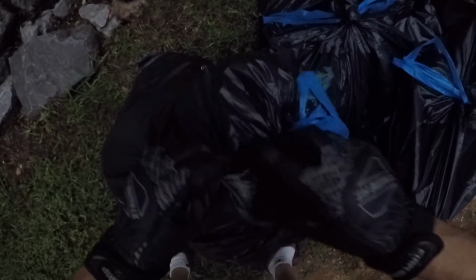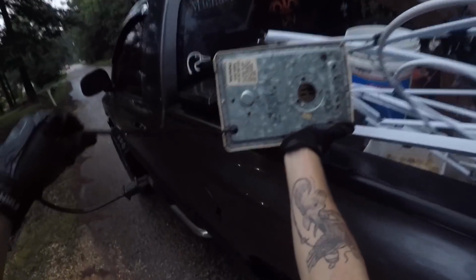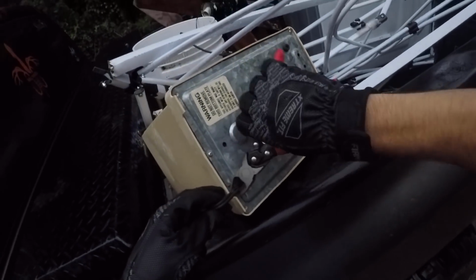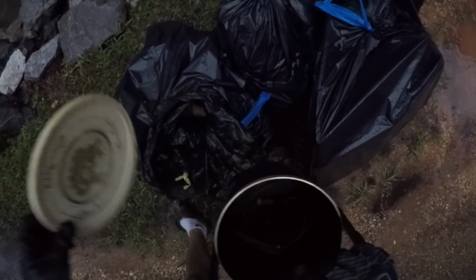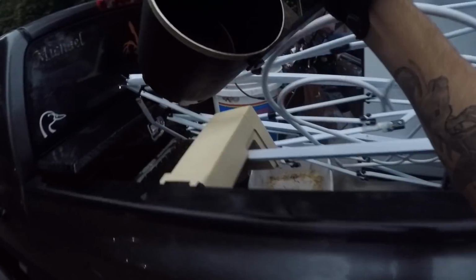I just stuck my hand in a puddle of water. What is that? Grandpappy. Metal. Got a cord on it. Take the cord and the metal. See what else you got in here. Another cord and some metal. Is it aluminum? It might be.